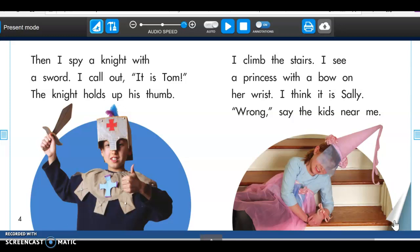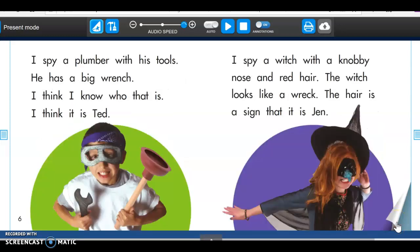I climb the stairs. I see a princess with a bow on her wrist. I think it is Sally. Wrong, say the kids near me. I spy a plumber with his tools. He has a big wrench. I think I know who that is. I think it is Ted.